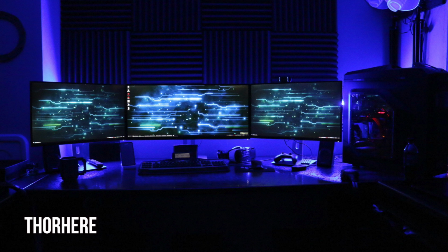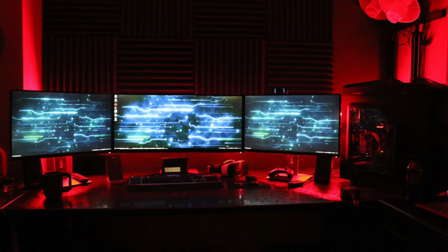Alright, this one I can definitely dig. Has a real gamer feel to it with the triple monitor setups, the PC right off to his side, and of course the LEDs around the desk to give it just that nice LED gaming feel that most of these setups have. Yep, changing the colors, whatever colors he wants, but I'm liking the feel of this one as well.